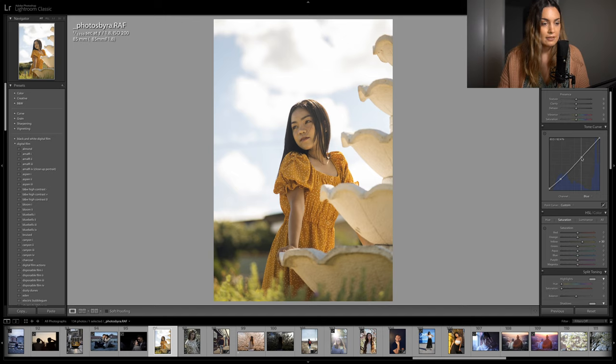I feel like we have a little bit of a green color cast on the model's face, probably from the green location that she's in. So I'm going to be editing the overall colors first, and then I might use an adjustment brush to bring the tints up a little bit more into the pinks.